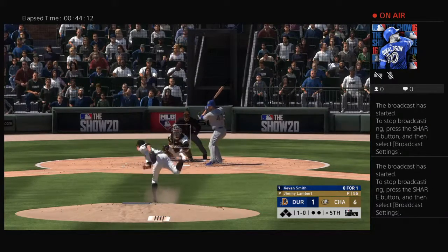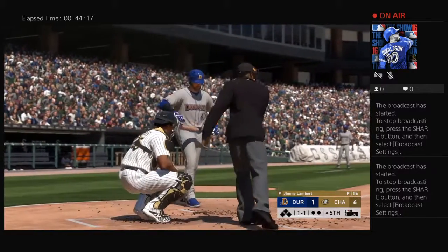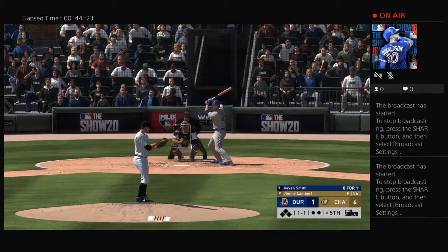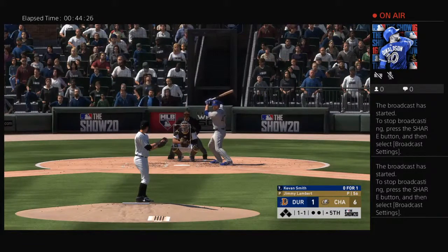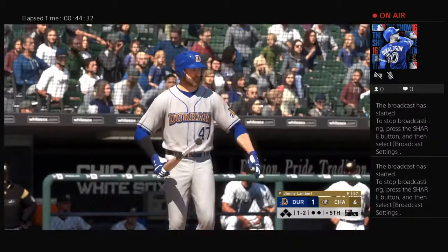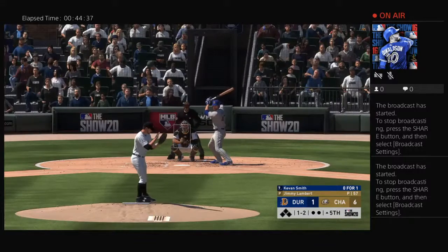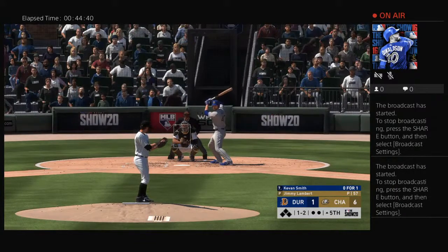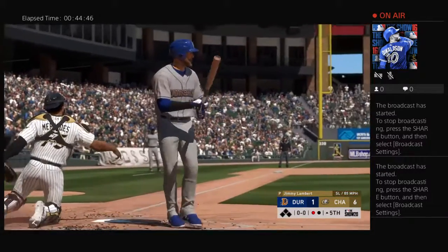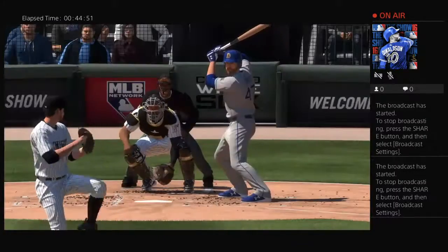The 1-0. And it's fouled away. The 1-1 fouled away. Swing and a miss, and he'll start the 5th the same way he ended the 4th, with a punch out, 1 away. Good job of making him chase a pitch for the strikeout there.